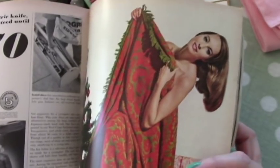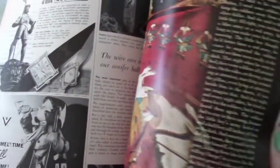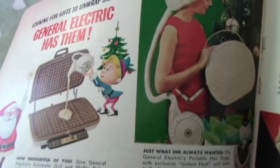Oh, my parents had this bedspread. So this is sort of a trip. Oh, I love this too. Here's a nice trip down memory lane. I love old TVs too. It's colonial style. We never had a colonial. Oh yeah. I have pictures of this ad. This is cool.